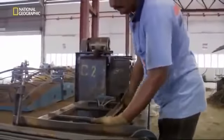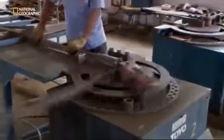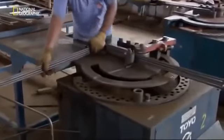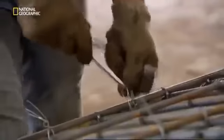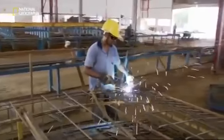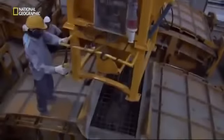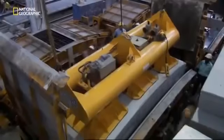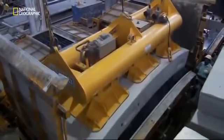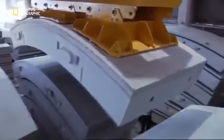Above ground, 2 special fabrication plants are also in full swing, building the concrete segments. Each one contains more than 300 kilograms of steel rebar. They're held together with high-grade concrete, the kind used to build bomb-proof bunkers. The tunnel lining needs to be strong enough to handle the load of a double-deck motorway and 1 billion liters of raging water.